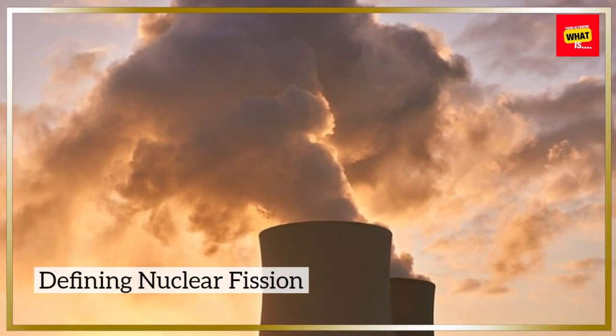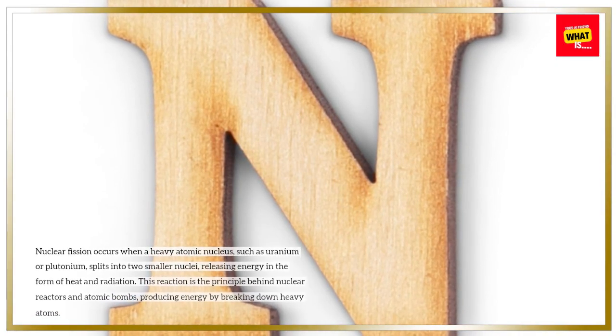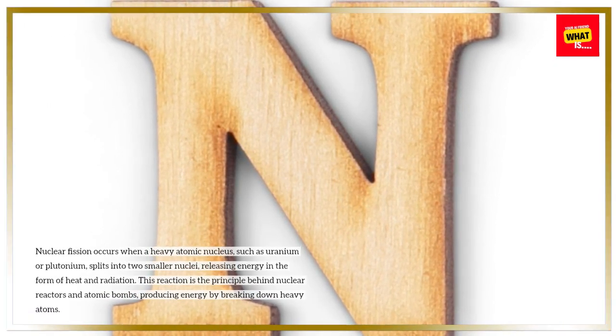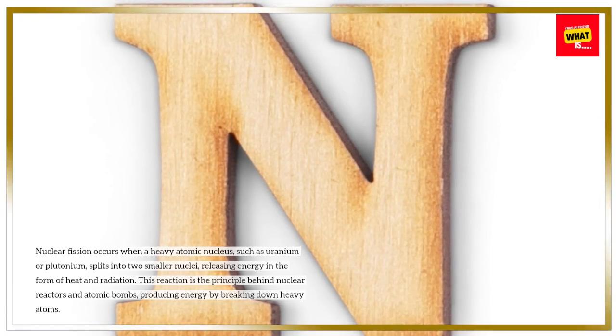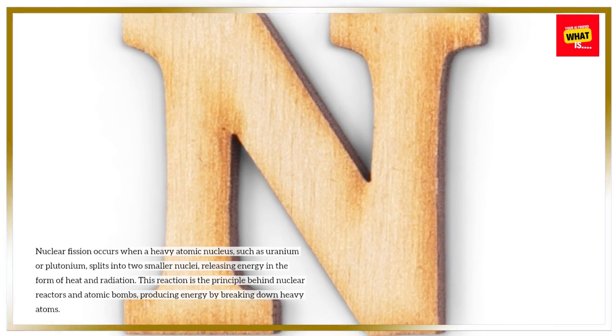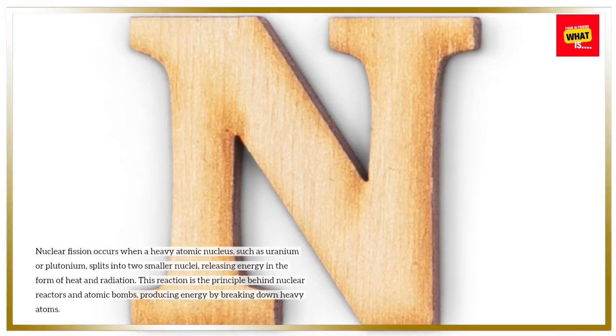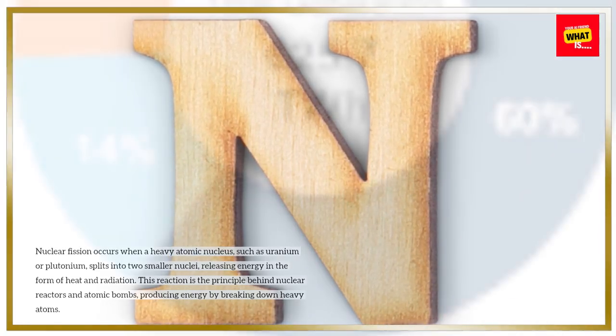Defining nuclear fission. Nuclear fission occurs when a heavy atomic nucleus, such as uranium or plutonium, splits into two smaller nuclei, releasing energy in the form of heat and radiation. This reaction is the principle behind nuclear reactors and atomic bombs, producing energy by breaking down heavy atoms.